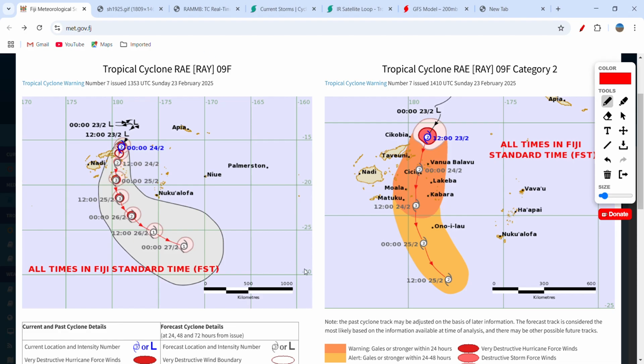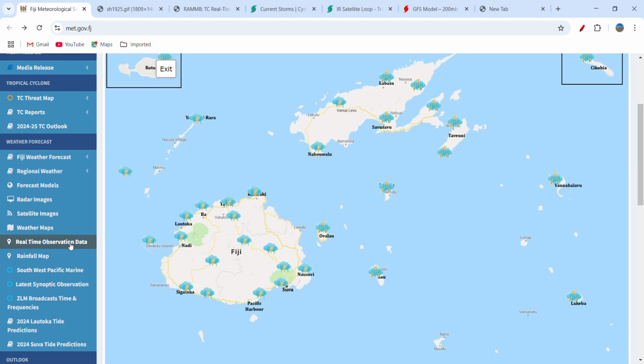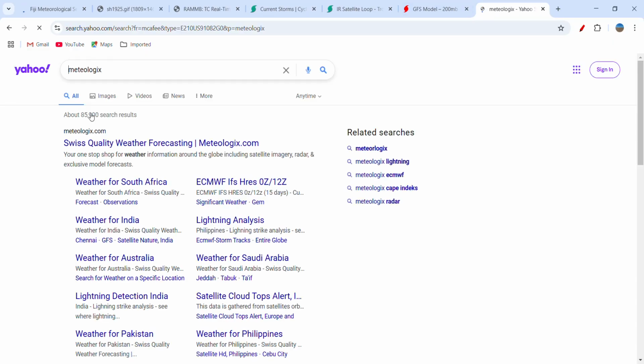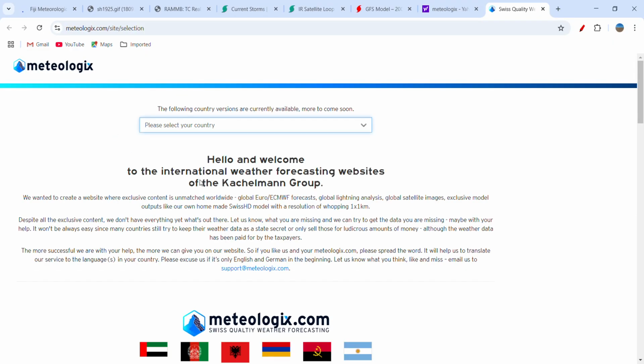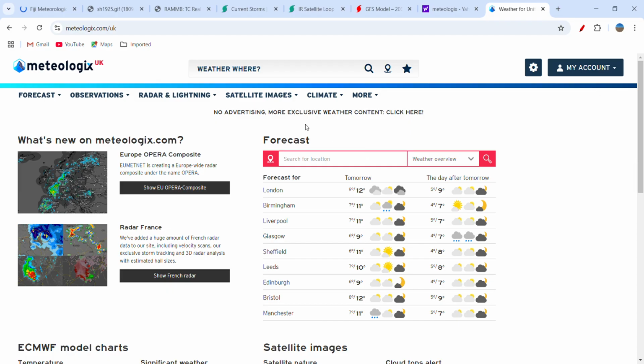Give me a minute. I was looking for some surface observations. I'm trying to get off this. Oh yeah, right. I was looking for some surface observations on the Fiji Met website, and it takes too long to load. So we'll use what we have with Meteorologics. I'll have to select this again. I'm going to look for observations on here.